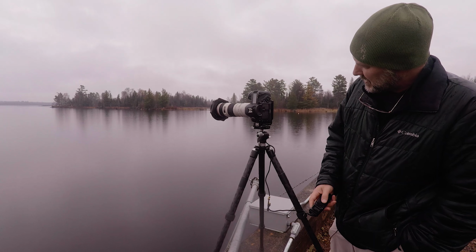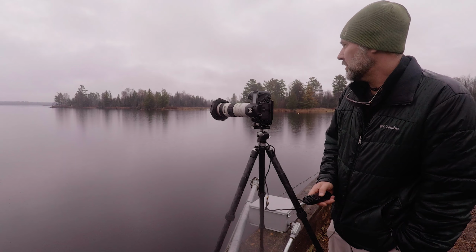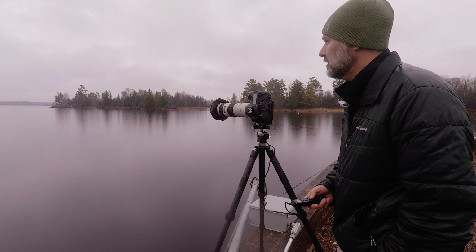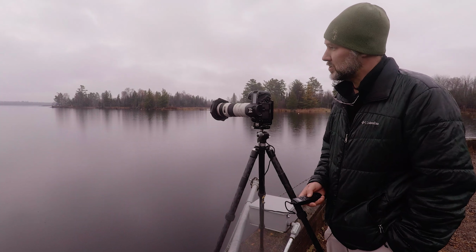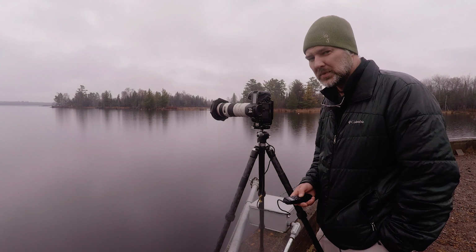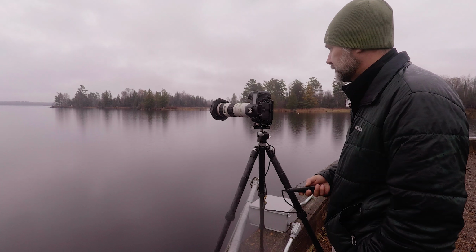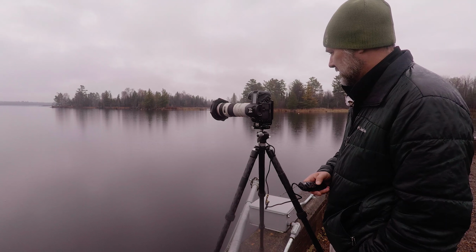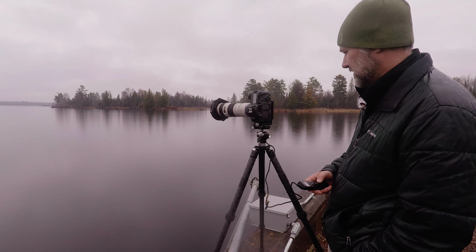ISO 200, F9, 1/40th of a second. Polarizer, which isn't really doing anything. I just threw it on there to see what it would do. Not doing much, slowing my shutter speed down slightly. So I left it on there. Not doing me any good, not doing me any harm. So shutter release, push button, take picture.